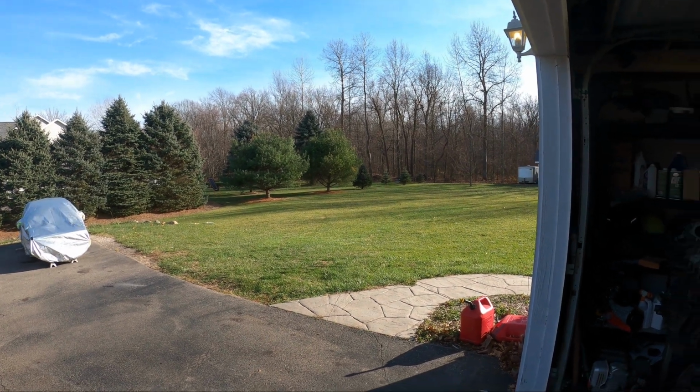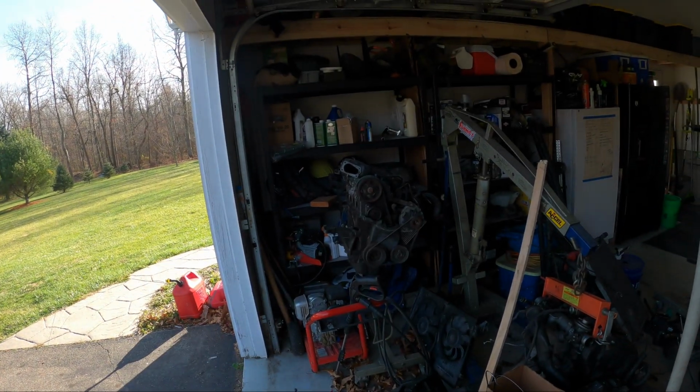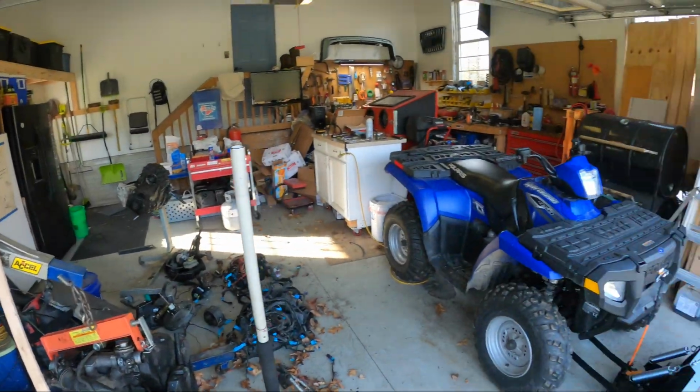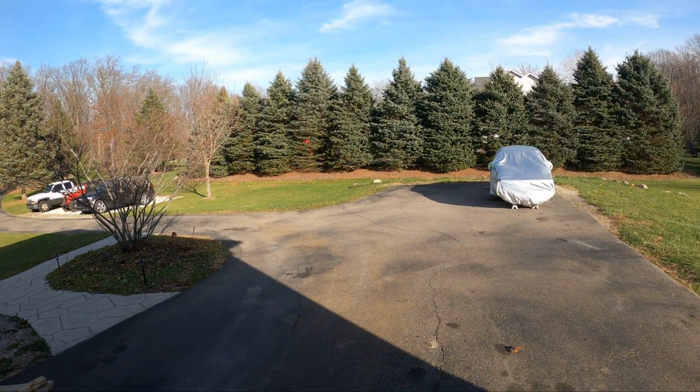You bring your whole crappy car in, like I could have thrown that engine in there, it would have gotten me maybe another $10. So I'm glad I kept that one. Either way, it's not here, it's not taking up space, it's not stressing me out.